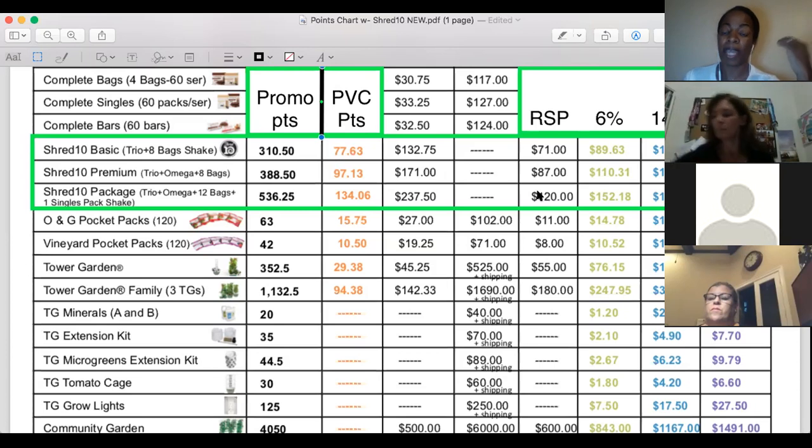And she already had 2 other household orders. So she basically is 1 household and a rep short of her 2,000 plus because of all of these Shred orders going in. Right now she's at 1,873, and she just started putting orders in on Saturday night. Again, this shows you how quickly you go through those promo points when you're leading with the Shred.